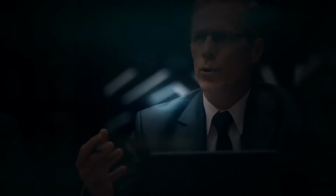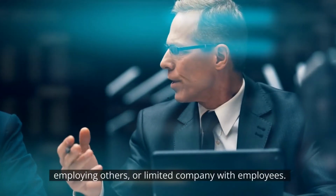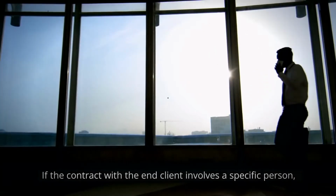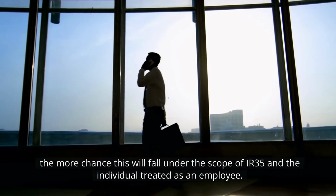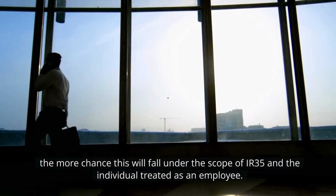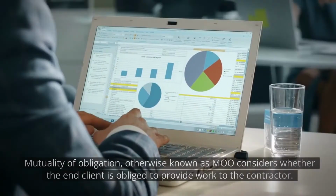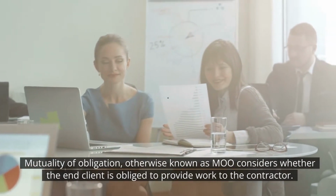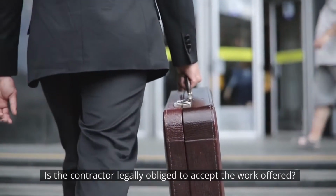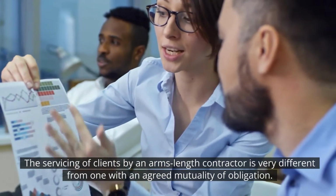Substitution. The contractor should have complete control over personnel as a self-employed individual, employing others, or limited company with employees. If the contract with the end client involves a specific person, the more chance this will fall under the scope of IR35 and the individual treated as an employee. Mutuality of obligation, otherwise known as MOO, considers whether the end client is obliged to provide work to the contractor. Is the contractor legally obliged to accept the work offered? The servicing of clients by an arm's length contractor is very different from one with an agreed mutuality of obligation.